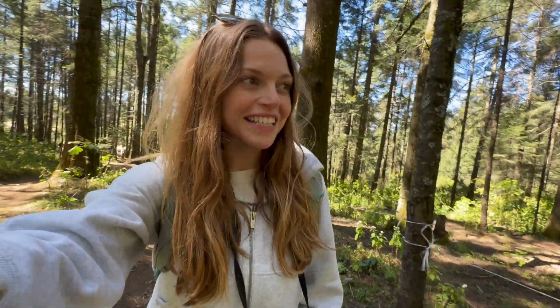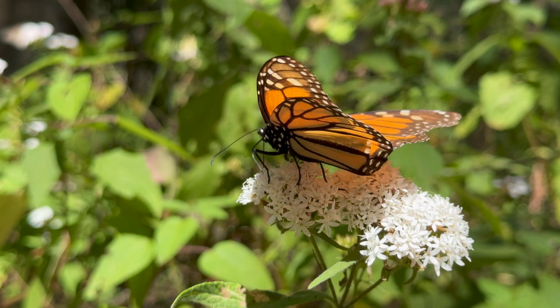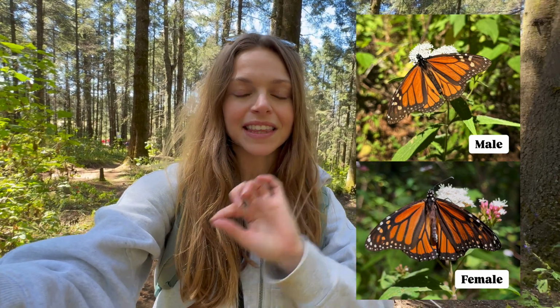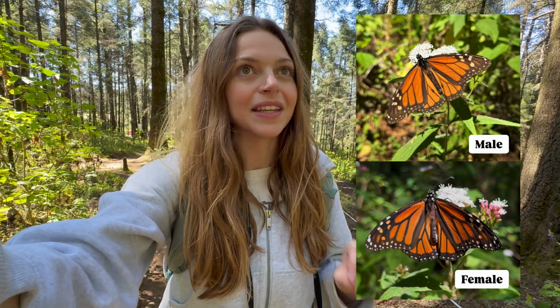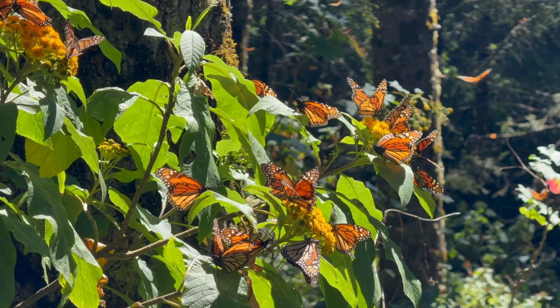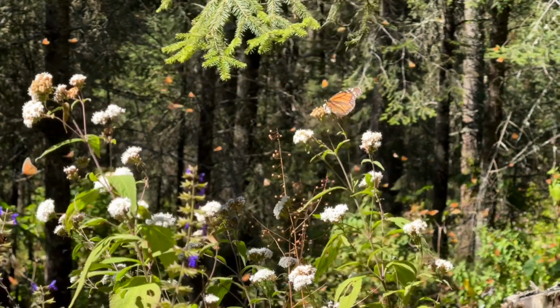So what is a monarch butterfly? Great question. Monarch butterflies are these beautiful orange and black butterflies with white spots along the edges. They have two sets of wings and a wingspan of about 4 inches or 10 centimeters. The males have black dots on their wings, and they also have thinner veins, which are those black lines on their wings. So it's so cool, you can actually tell the difference between the males and the females. And their bright colors actually tell predators that they are toxic. Monarchs are toxic because they only eat milkweed when they're larvae, which contains toxins called cardenolides.